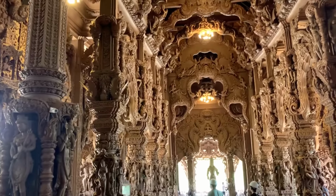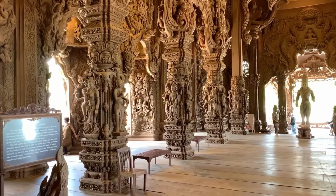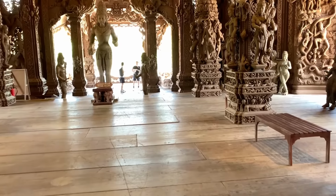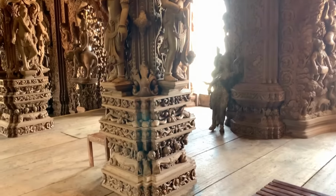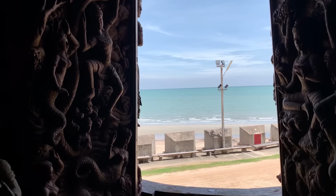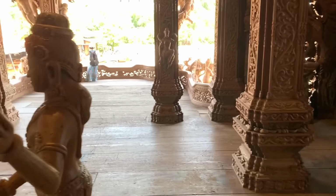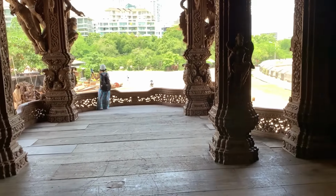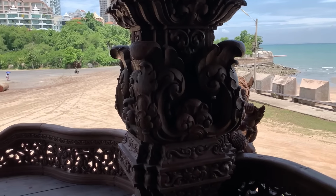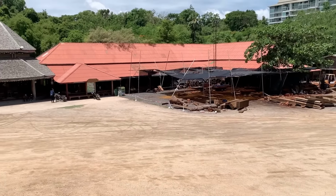Another hall, all the way down. And the sea right out here. So beautiful. And that's the wood shop there where they make all the hand carvings for this.